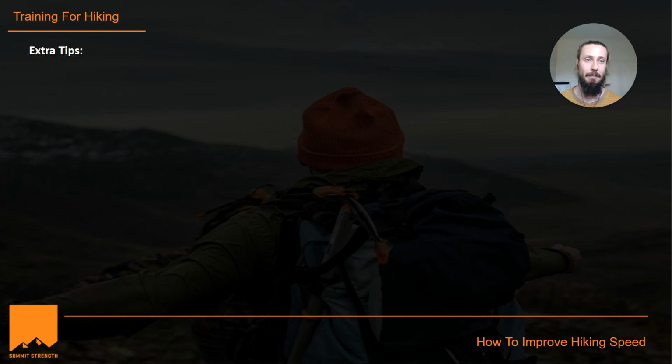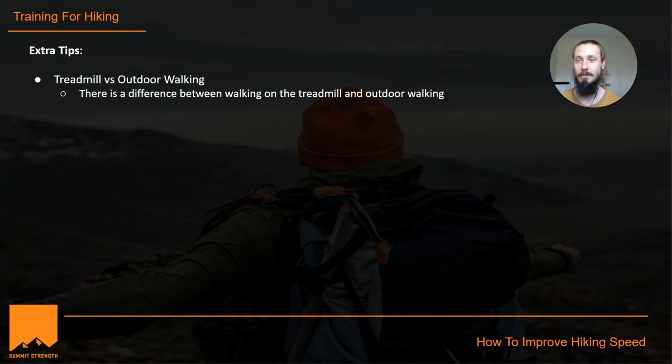Now, coming down, we've sort of covered 3 big things. Get strong, quicker hiking speeds, minimize some fatigue. A few extra tips go into this type of thing. Treadmill versus outdoor walking needs to be talked about. Because when it comes down to it, a lot of people with this type of training, they're like, you know what, I'm going to do my quicker sessions on the treadmill. Maybe that's all you have access to, or maybe it's just pure convenience because you can go quicker and quicker and quicker, see your speeds.